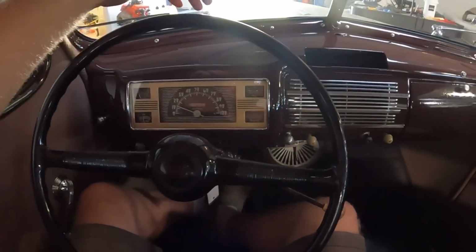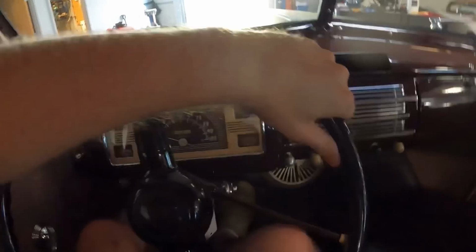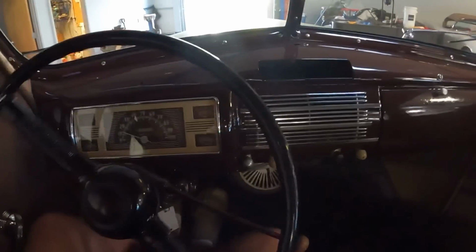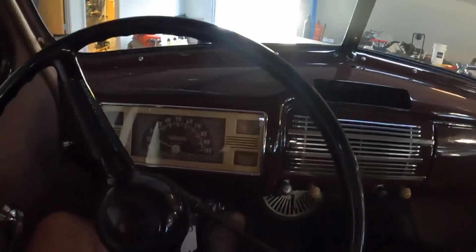Let's see how many turns this has lock to lock. The wheels are pointing straight ahead. That's 1 full turn. That's 2 full turns. So 2.5 turns lock to lock.